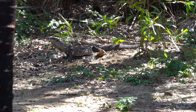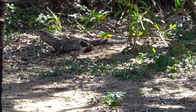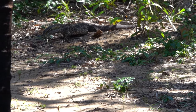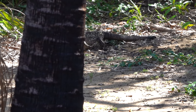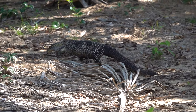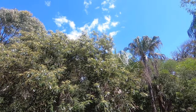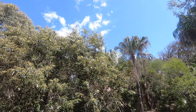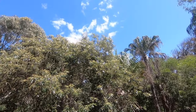All kinds of animals out here at Wreck Rock. Pretty impressive. Big goanna. Big lizard. What is it, Sebby? A goanna. Big goanna. There's like 100 butterflies in this tree.